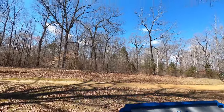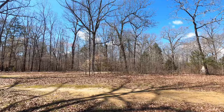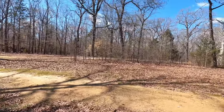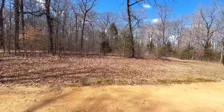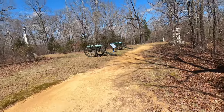So they're going to be here from around 9 that morning. Fighting's really going to kick up around 10 a.m. It's really going to become heavy around noon, and they're going to be captured and then retire about 5:30 p.m. that evening as prisoners. And man, this is such a cool place to see.